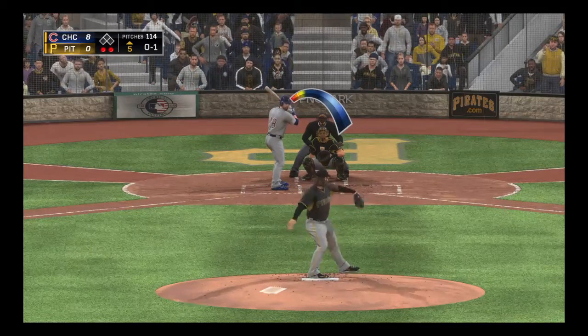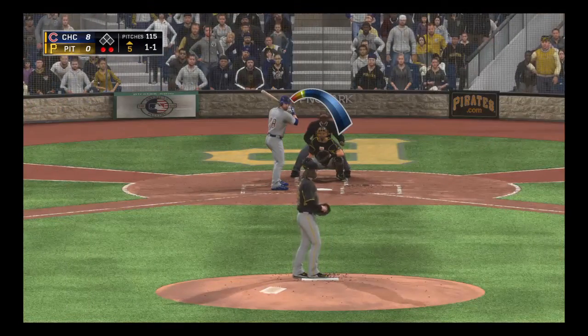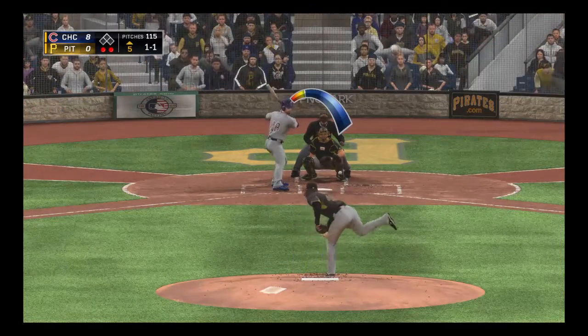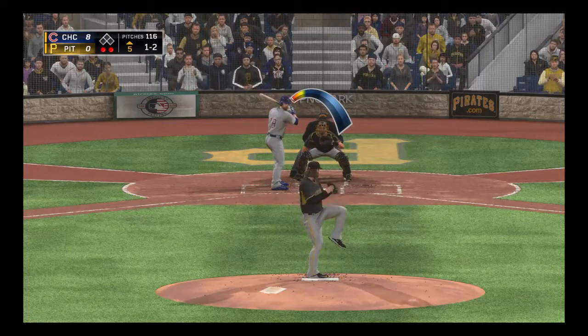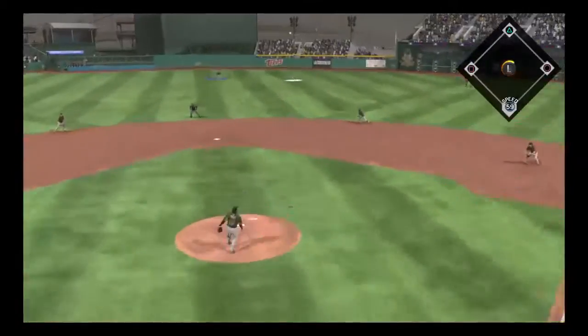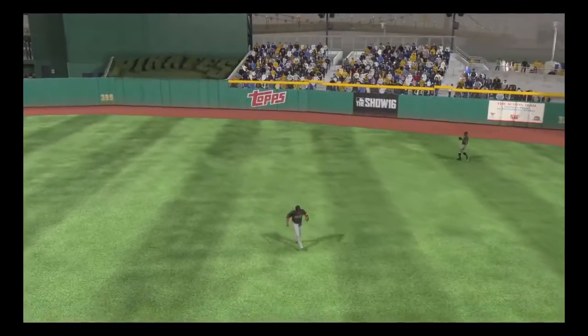Ben Zobrist is in with 2 away here as this one swung on and missed for the first strike. And a pitch in the dirt as he lays off. It's 1-1. And he comes up empty there on a pitch in the dirt and falls behind now 1-2. Pitch swung on and hit in the air. Calling for it, McCutchen. And that retires the side.